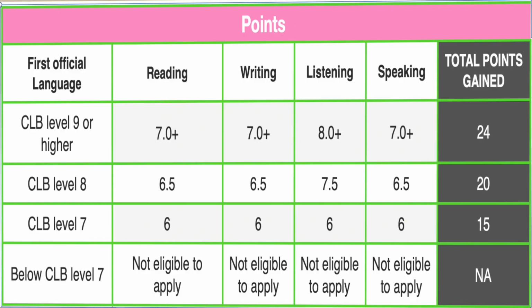In order to claim these points, you'll have to take an approved language test. In case of English, the approved language tests are CELPIP and IELTS, and in case of French, it is TCF or TEF. And the points are based on reading, writing, listening, and speaking. Let's take a look at the table and check how many points you would require in order to score band 8, 9, or 7. If you are applying for Express Entry, ensure to get at least band 9, which is basically 8777. For the first official language, say for example it's English, you can claim 24 points, and for the second official language, French, it is 4 points.